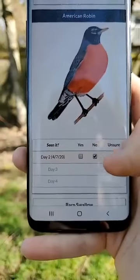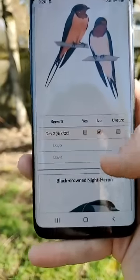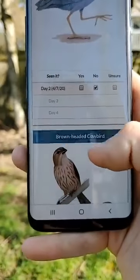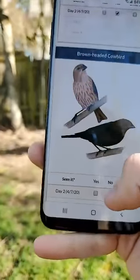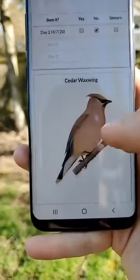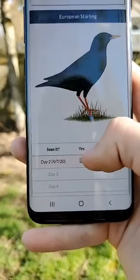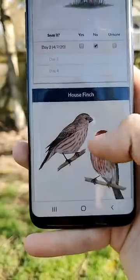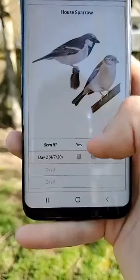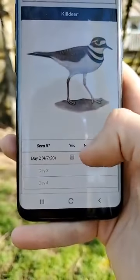It's asking if we saw a robin. No, not today, not in our area. No barn swallow. And so again, I think that this makes it maybe less intimidating for someone to participate, because it's going to ask you every single species that you may have seen that's a focal species, and you can just go through and say no. And again, observations of 0 of that bird are still valuable for them. So we want to make sure that we're accurately reporting our data.